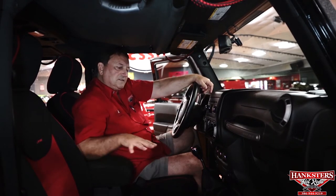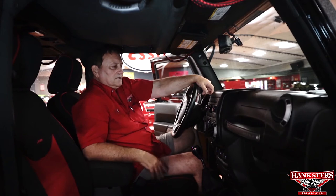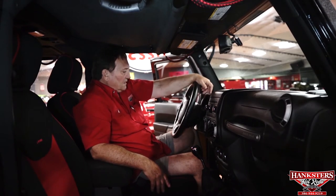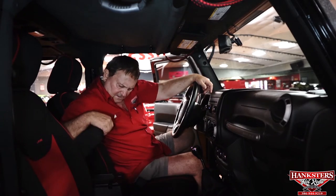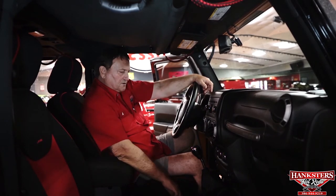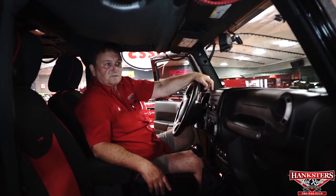Rhino lining on the inside of the floors instead of just being painted. Someone has taken the time to rhino line it and then put the WeatherTech mats on it. This thing is as new a vehicle as you're ever going to find. Cup holders, parking brake. It's just an undisrupted, as-new vehicle.